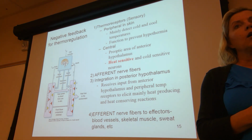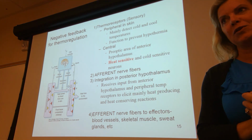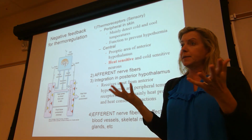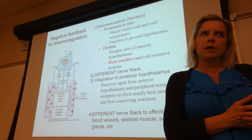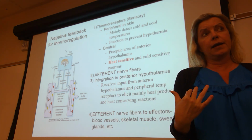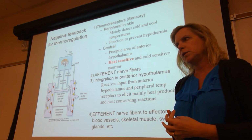You could make things worse for them. So that's the reason why I'm telling you about the predominance of some of these thermoreceptors in a certain place over others. It does have clinical importance.